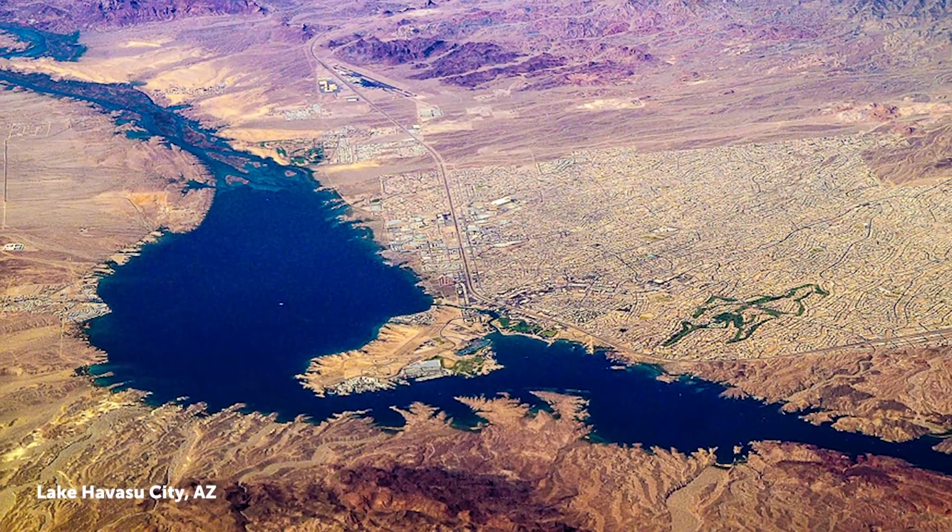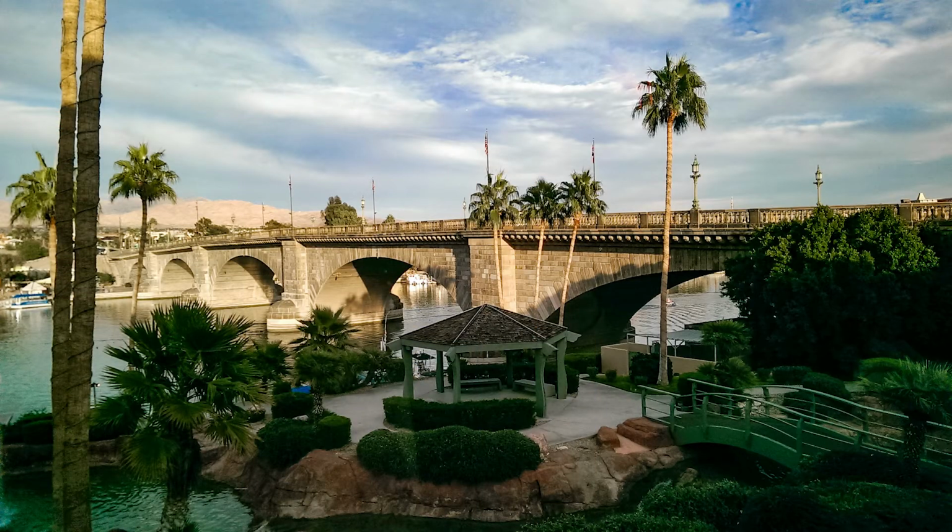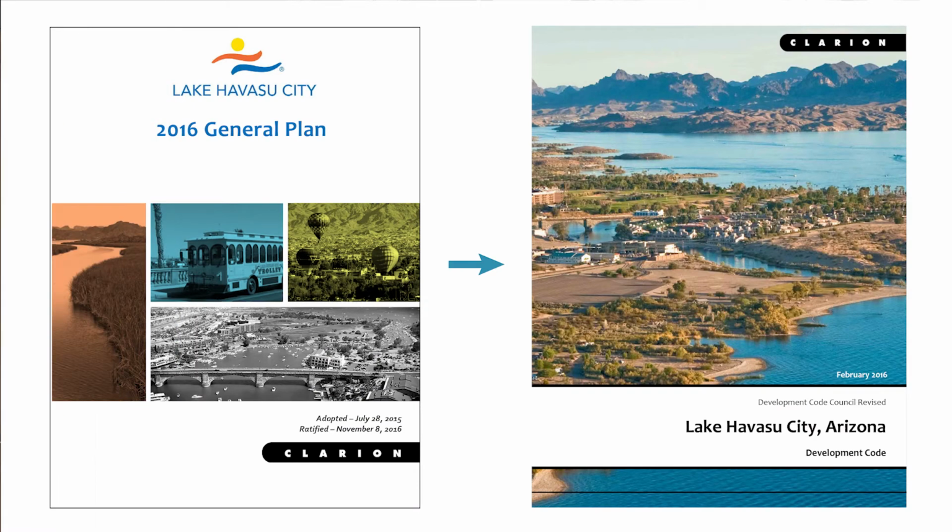Second, you can do outreach and education together. You don't have to tell the public, hold that thought, that'll come up later in the code. You can take that input together. I'd like to talk about Lake Havasu City, Arizona, the home of London Bridge, where we drafted a general plan update and then a code update.